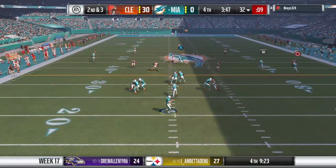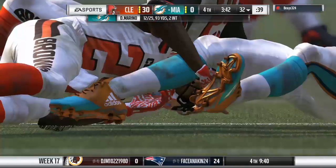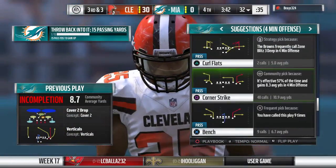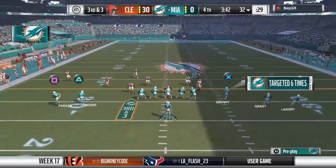Out of the gun, they'll look to throw. Deep left side. And it's loose, incomplete. Well, they went for the big play there, but that drop could really hurt their momentum. I probably should have caught that, though. To be honest with you, let's see what the offense draws up here on third.